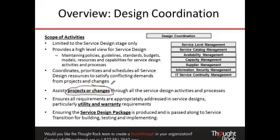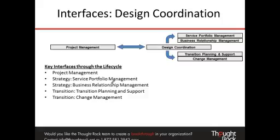So we'll go through a combination of things, and let me jump down to my next slide. So we'll have a discussion. Here's the basic interfaces for design coordination, and these are the ones in which we can have a little discussion about maybe we don't need design coordination, it can fit within one of these other areas. So we have project management. This is in an ITIL process area, but I highly recommend any company, if you don't have a project management office or practice, you should do, in my humble opinion.